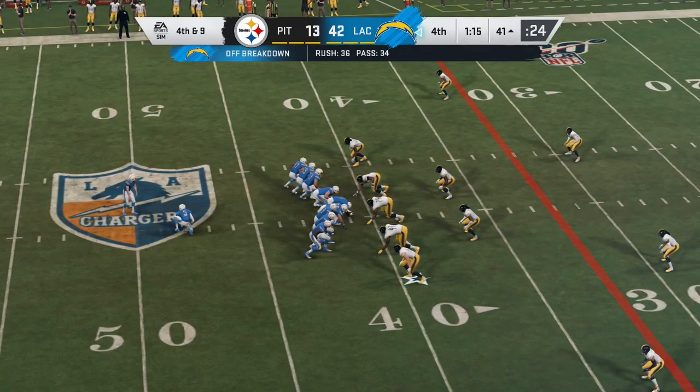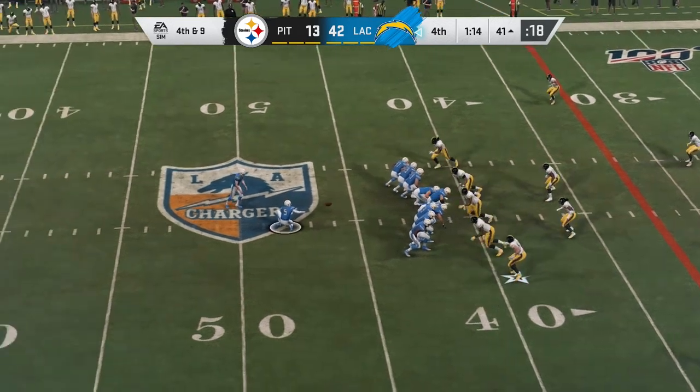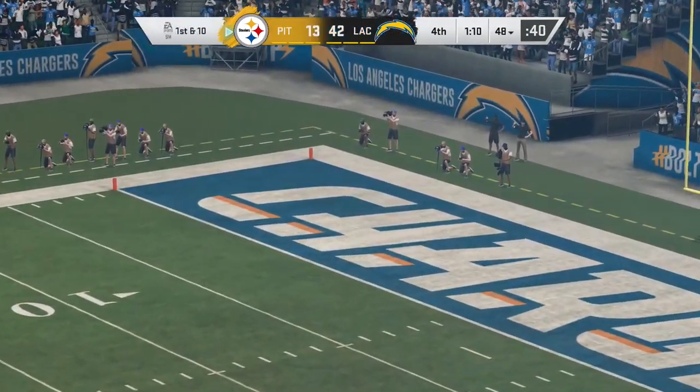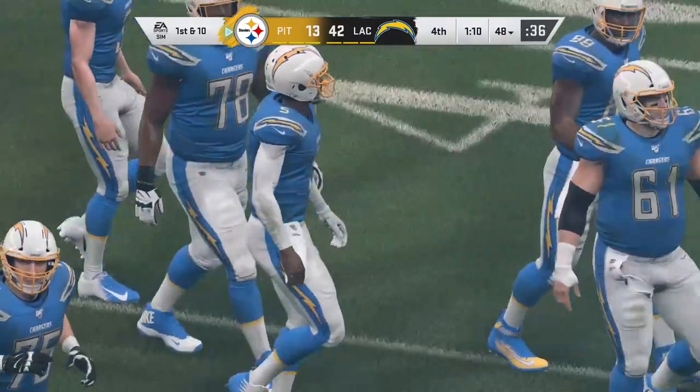So now they're going to send out the field goal unit to, as they say, fire away from long distance. This will be spotted on the midfield logo. It's a 58-yard attempt. And this is off target to the left. Didn't get there anyway. It's no good. And this score will stay right where it is.